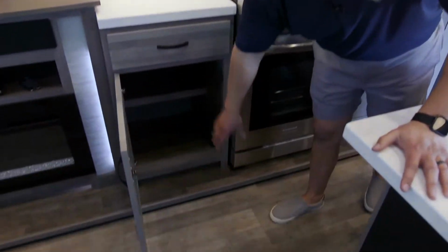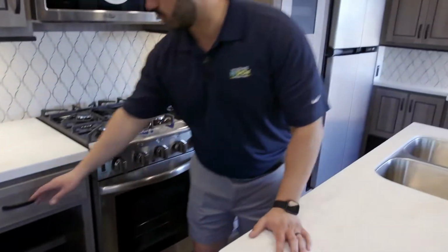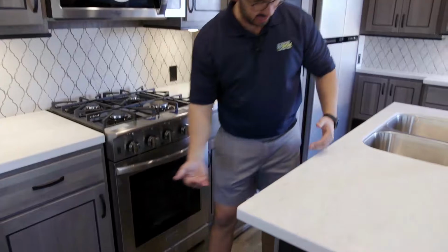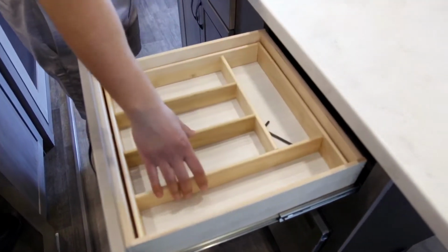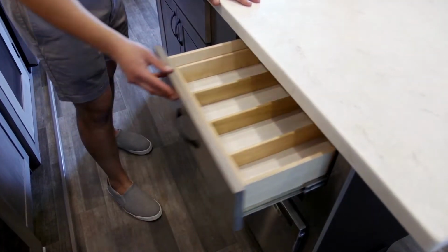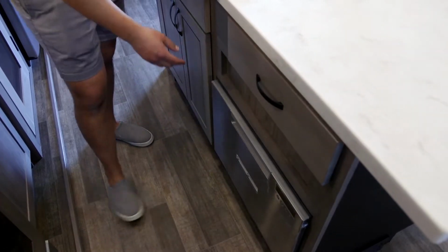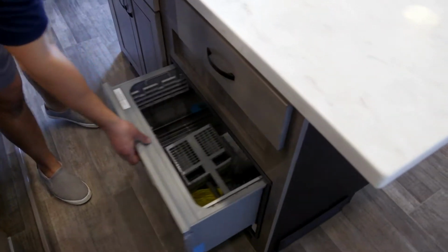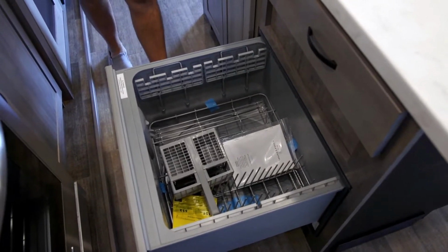Take a look over here. You can see, again, nice deep storage shelves there. You have drawers up top as well as in the island here. You can see you have a drawer right there, and it's already divided up for some of your flatware as well as like some of your knives, your bigger utensils. Slow close, mind you. All the drawers in here are slow close. And take a look at this. This one has the optional dishwasher already built in.